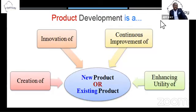Product development is the creation of new products. When you are talking about product development, it may mean creation of a new product or an existing product. It may also mean innovation of a new product or innovation of an existing product, what we call improvement. The next thing is you can define product development as a continuous improvement of a new product or existing product.